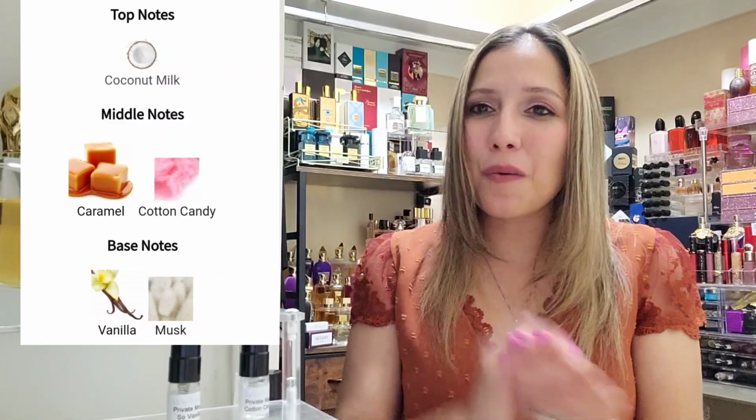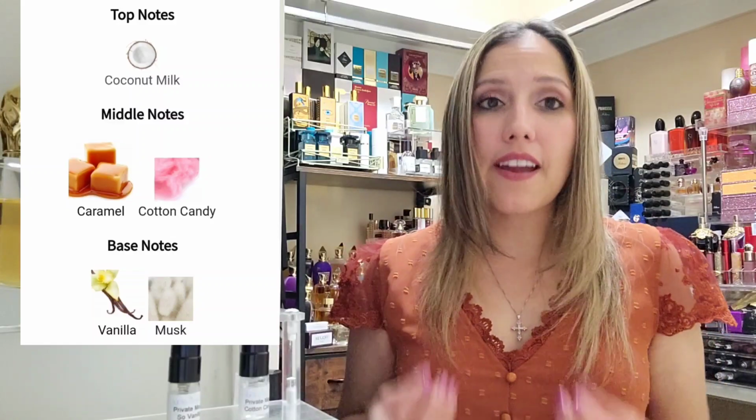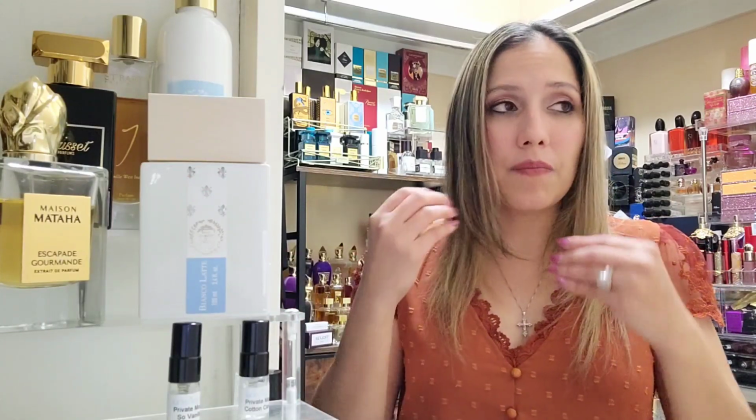Anyways, in the opening, it opens primarily caramel to my nose, then immediately hits me with a vanillic, lactonic type quality to the scent, like a milky background, but this is mostly caramel. Less milk, you know, if your skin reacts to lactonic fragrances or milky scents and it tends to go sour on you, I don't feel like you'll have that problem here because it's primarily caramel.